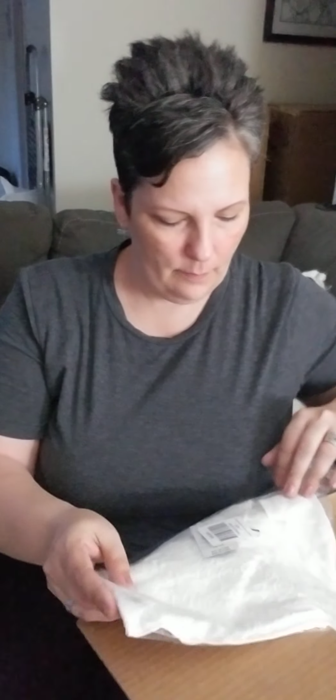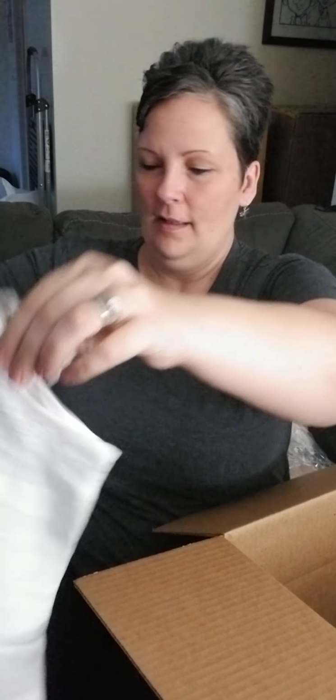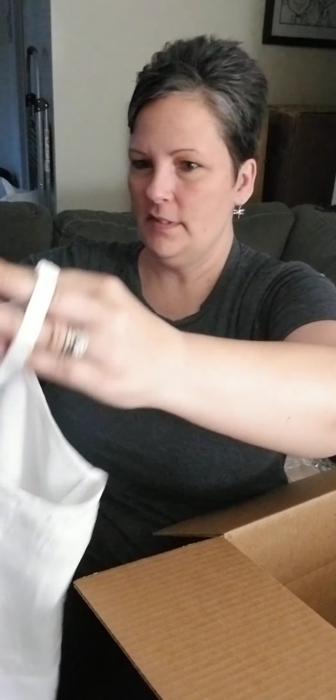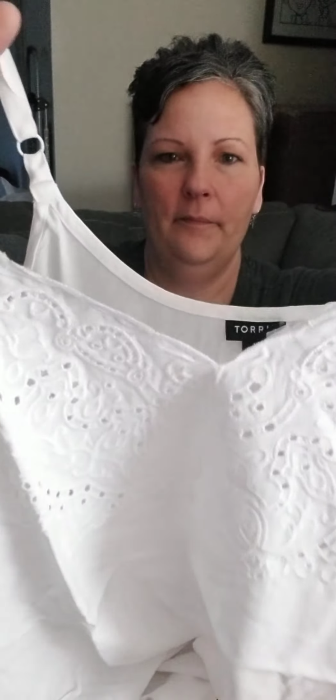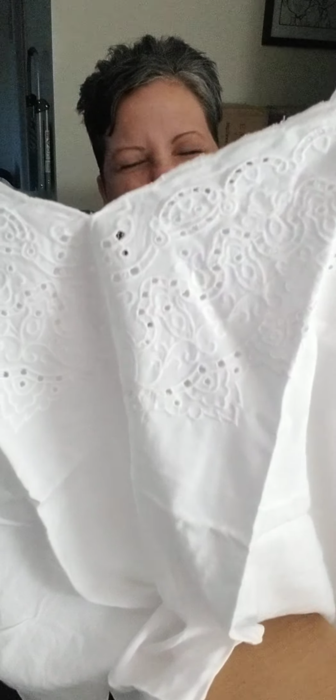Here's another top. Ooh, this one's super pretty too. And I bought myself shorts. I'm gonna wear shorts at home this summer. I am already in love with this top. I hope this fits me. Look at the detail on this. Isn't that the eyelet lace? Isn't that pretty?